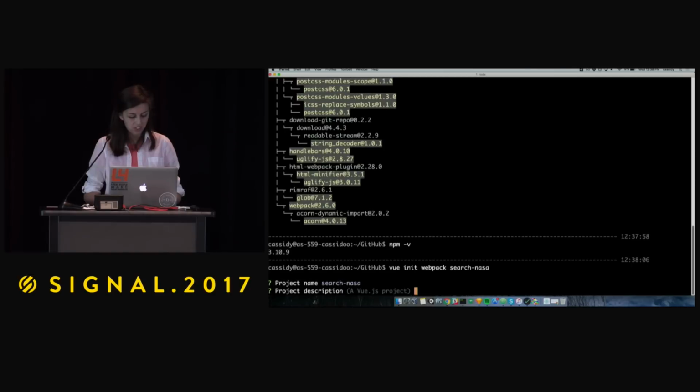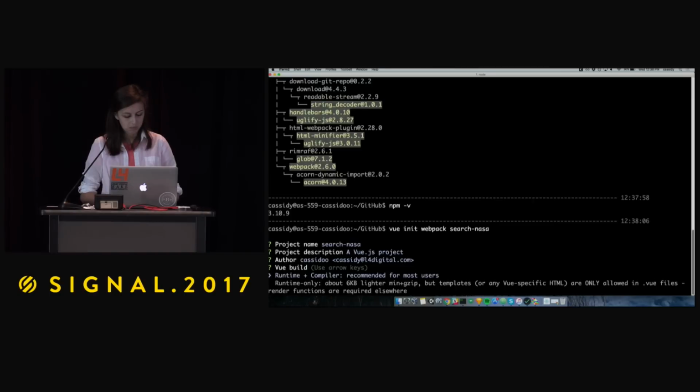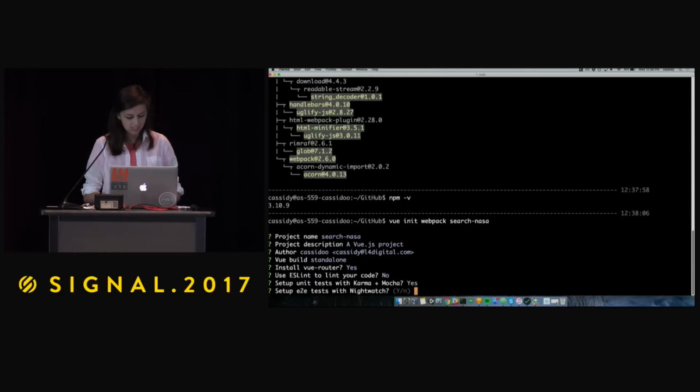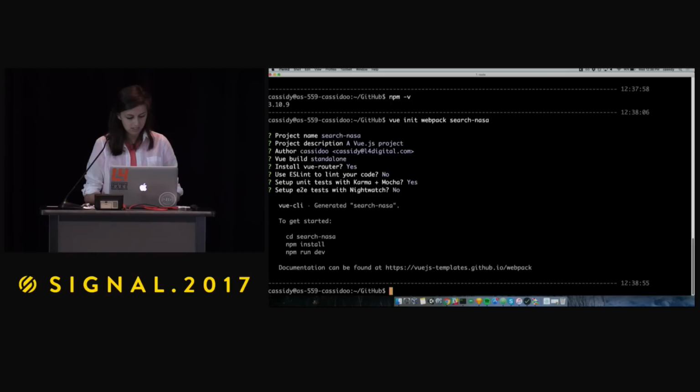I'm just going to call my project search NASA, project description, a Vue.js project. That's me. Sure. I'll install Vue Router. No, don't lint my code. That'll take too long. Yes. Give me tests. More tests? No, I don't need that. Okay, cool. This has officially set up my project, and it is all done.